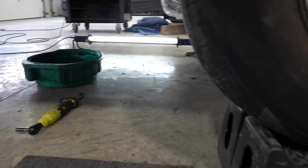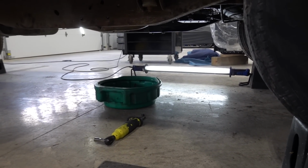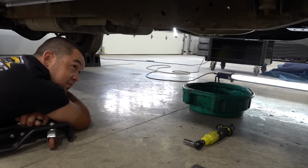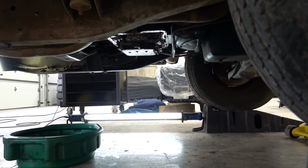But we're gonna go ahead and put a new trans filter in here. We're gonna swap this speed sensor, and we're fluid away from firing this bad boy up. We got some more driveway access out there. We're just really, really making moves out there in the driveway, but transmission is in, and we're moments away from getting this bad boy rolling out of here.